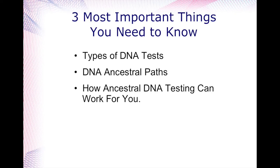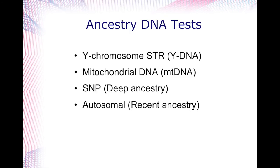So the four main types of ancestry or genealogy DNA tests that are on the market, the first one is Y chromosome testing. That one's one of the most popular ones. It's also referred to as surname testing because in many countries, if it's a patriarchal society, the surname follows on down the male line just as the Y chromosome is passed. You see that often in Ireland, Scotland, and England.